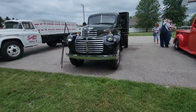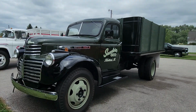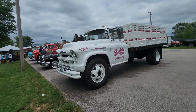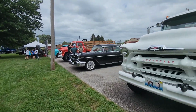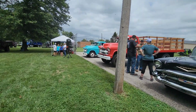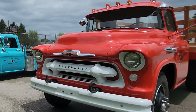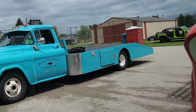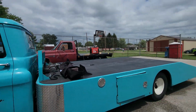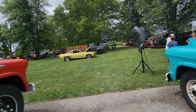You got their General Motors truck, old work truck. Sanborn Brothers. Old Chevy Bel Air. Another Chevy work truck. They really do a good job with these trucks. There's a car hauler, and they made an old truck into a car hauler. Or maybe it came like that originally, I'm not sure. It's sharp. He probably got a car here on it somewhere.